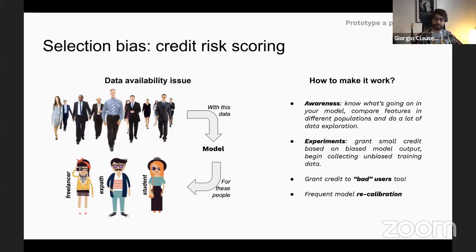Second, we run experiments. Grant, to begin with, small credit based on the output of the biased model. It's probably not the best, but it allows us to start building an unbiased data set, so credit history for the population that we are interested in. And don't forget to grant credit to bad users too. If we only granted credit to users with a very high credit risk score, then we would never know anything about the false positive rate. We would never know when the model is performing badly.